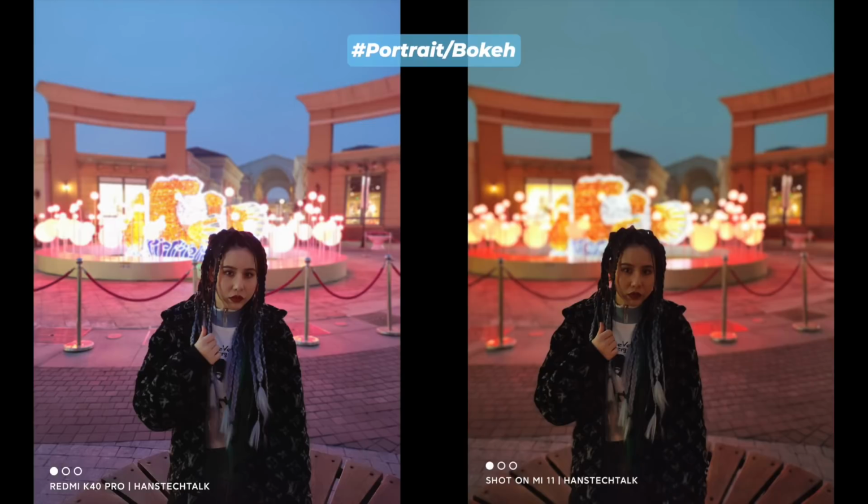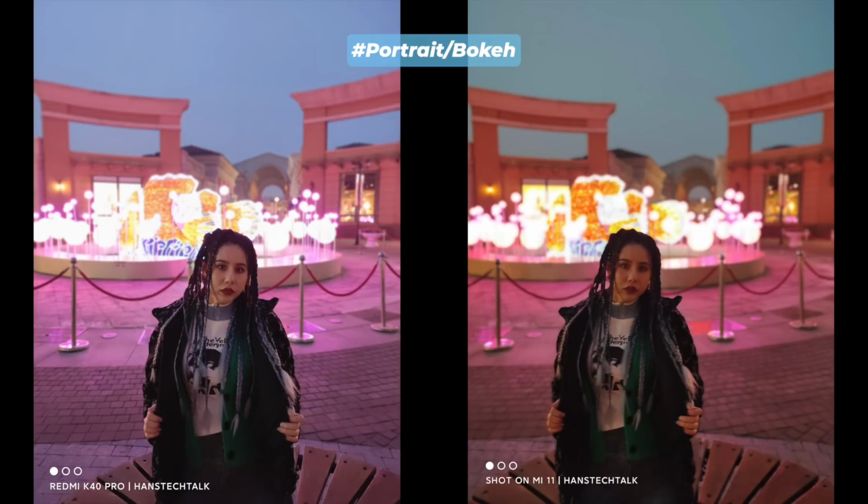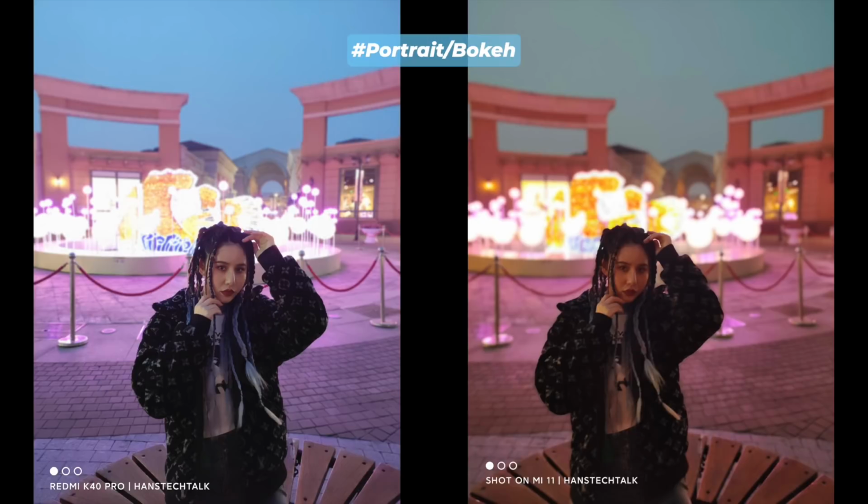Redmi K40 Pro, in search of a bright image, increased midtones, increased highlights and tuned for higher contrast ratio, which under low light condition with artificial lights hurts the whole image. Also, if you have checked carefully, K40 Pro almost crushed shadows. On the other hand, Xiaomi Mi 11 increased saturation, white balance is way too warm.